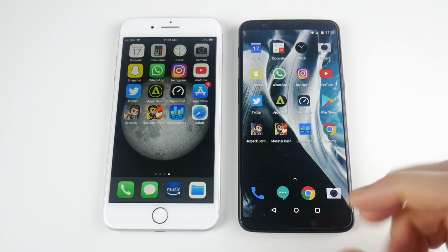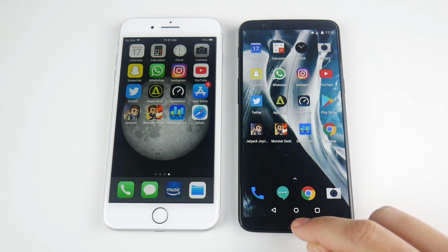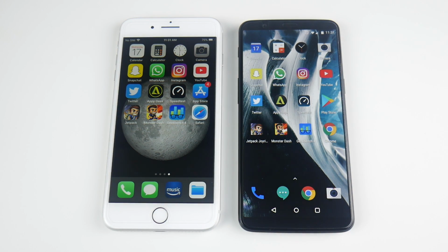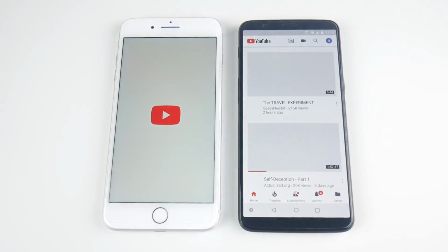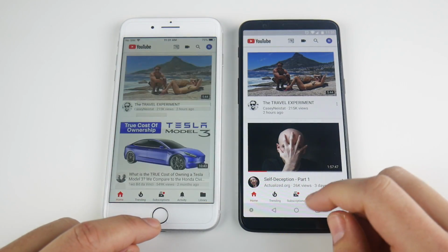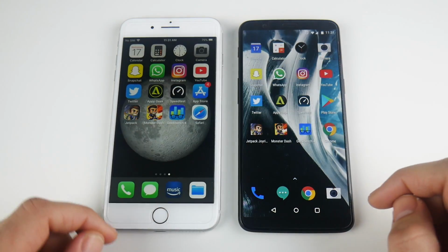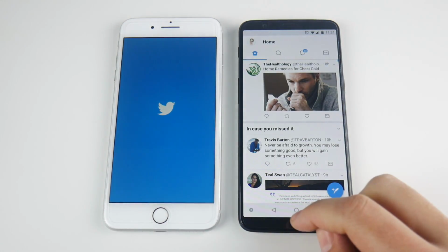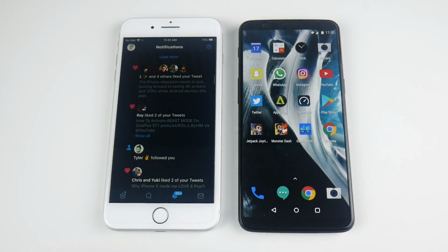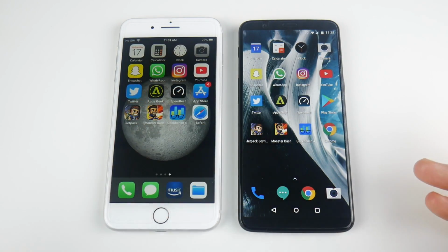I would say the 5T is slightly faster coming home because the capacitive touch response is just a little bit faster to electrical impulses, versus you still have to press a little bit more on this capacitive button for the iPhone 8 Plus. Let's go into YouTube. And you can see YouTube first there on the right. Yes, definitely a win on the right. Let's go into Twitter. And you can see Twitter, an easy win for Android. Android always wins on Twitter for some reason. I think it's just not optimized as well on iOS.